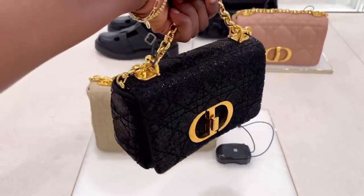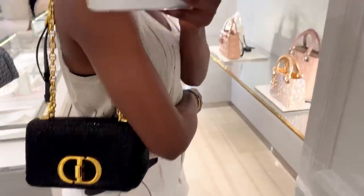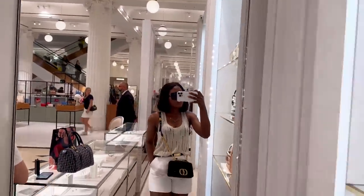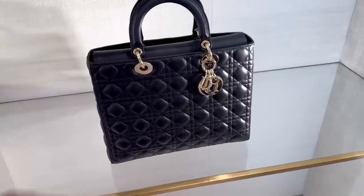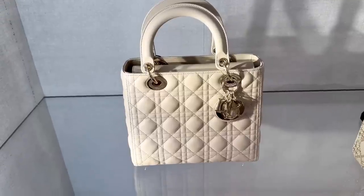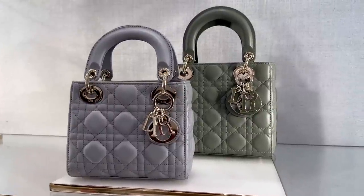I also did try this small Dior Caro bag for £4,500. That's the price. Tried it as a shoulder bag. I also tried it as a crossbody. Love that black bag. They also had it in this color and that. I also did like, to be honest, this big Lady Dior, and I didn't manage to get the price. This one is £4,800. They had it in this color.